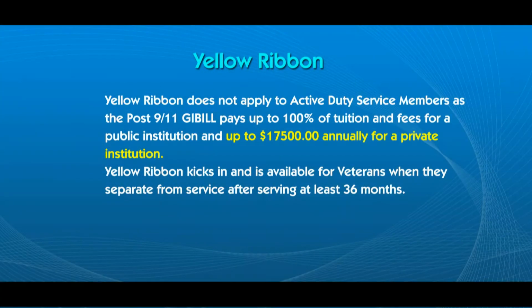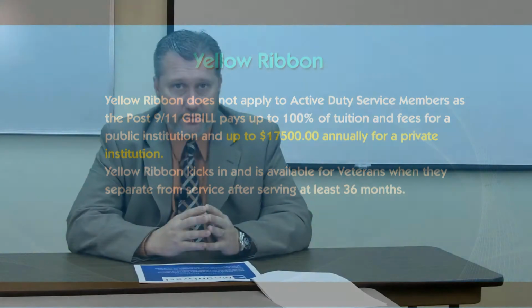The Yellow Ribbon Program is also part of the post 9/11 GI Bill. It's designed to ensure that any student who wishes to go to school outside of their home of record and is charged an out-of-state tuition can still get that tuition fully paid for by this benefit. Now, unfortunately, for active duty, you cannot utilize the Yellow Ribbon Program. The Yellow Ribbon Program is designed for veterans.